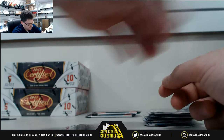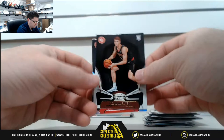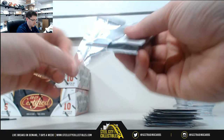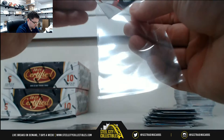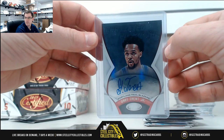Jaren Jackson Jr., Thad Young, Kevin Huerter, Mario Hezonja, Russell Westbrook Gold Team, JJ Barea, Jeremy Lin. Jaren Jackson, Clint Capela, and our autograph. Nice one there. Gary Trent Jr., the Trailblazers. Nice one. Kareem, Gordon Hayward.